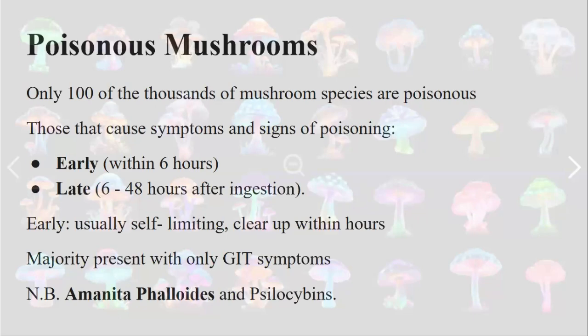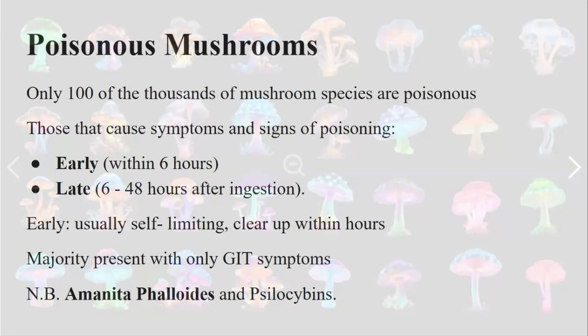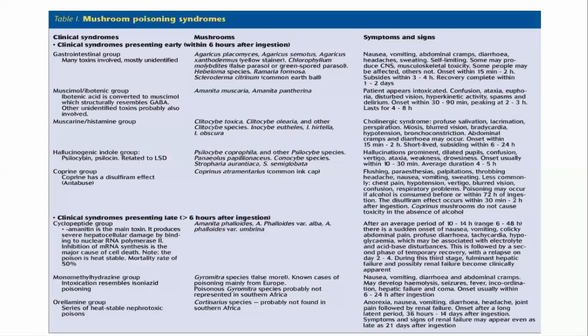Late presentation, often after 6 hours, can present up to 48 hours after ingestion. These ones are often quite sick, and often the culprit is your Amanita phalloides. And of the toxic mushrooms, the Amanita phalloides is the most lethal.